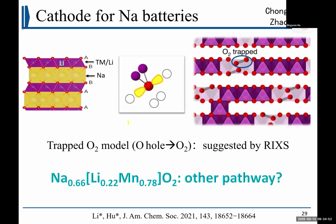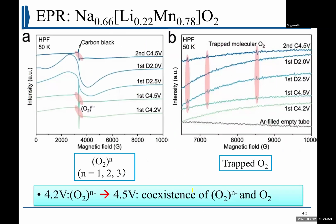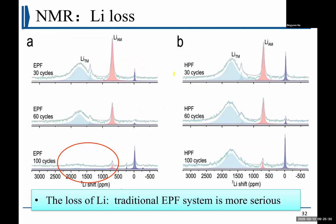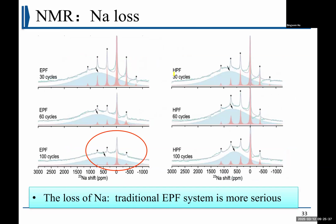And last, we will introduce how this applies to sodium batteries. For these systems, we still observe the signal from the oxygen dimer, and we also observe the signal for the oxygen gases. We observe the existence of these two signals. And if we change the electrolyte from the traditional carbonate electrolytes, you will get a lot of oxygen gases. If you change to highly fluorinated electrolytes, you will get less oxygen gases. And if you also apply NMR, you can see the loss of the signal of the lithium and the loss of the signal from the sodium ions.